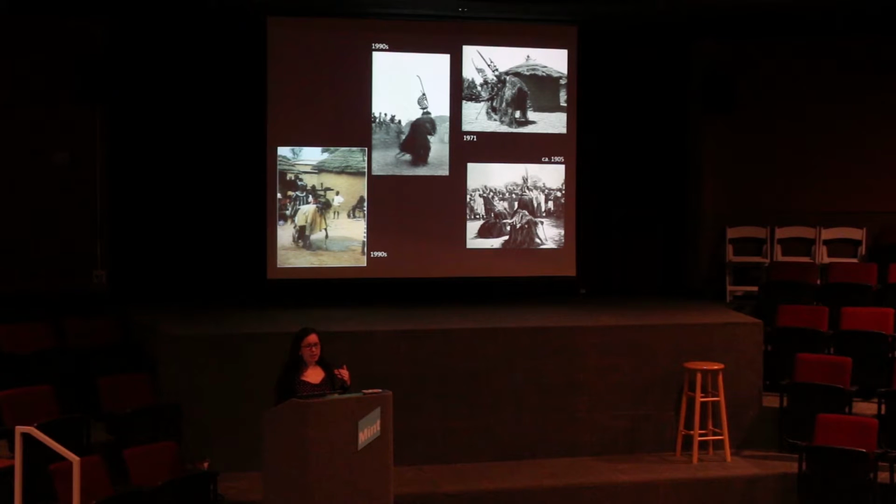You can see that some of them have the hooked horn here in the back. Some of them have a straight horn. I'll talk about that in a second. This one's horizontal. The antelope is actually oriented horizontally. And you can see some differences in posture and costuming.